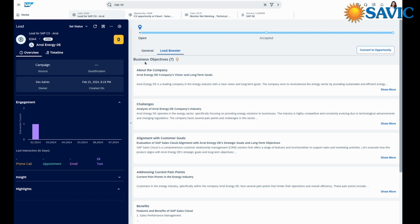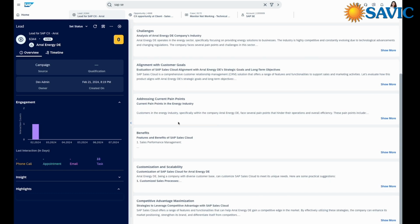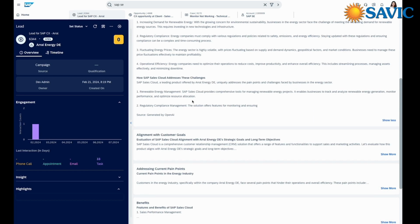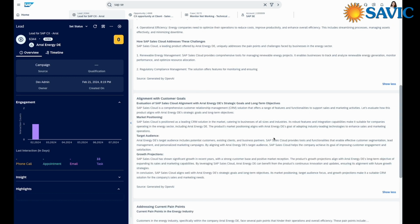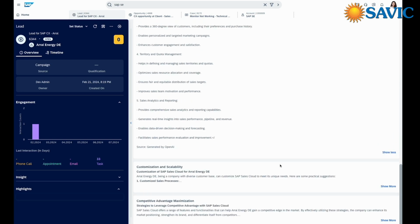Now in the lead booster UI, what you see is certain objectives. Now when the sales rep is nurturing the lead or discussing about the products in the lead with the respective account or a contact, what matters is essentially the background about the account as well as how relevant the product could be to the respective account in their day-to-day operations and how it could benefit them, and correspondingly what are the advantages or the plus points of the respective product ahead of the competition. Now, what we see here is also to understand a bit as in the challenges that this company, Aller Energy, might be facing, how SAP Sales Cloud can address these challenges, also with respect to the customer goals, how the product aligns with the customer goals, what are the pain points, the benefits of SAP Sales Cloud, the customization and scalability, the competitive advantage, and so on.